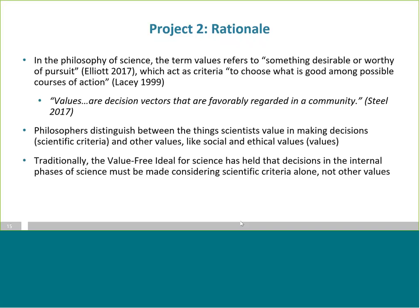Another concept that's important to note in philosophy is that there's a rough distinction that is often made between the things that scientists value in making decisions in the research context and other values, so things like social and ethical values. In conversation, we have more of a habit of referring to those values just as values. And we can maintain that terminology and make a rough distinction between scientific criteria on the one hand, and values that we're used to understanding in terms of their social and ethical aspects.